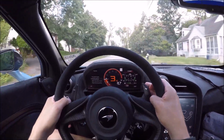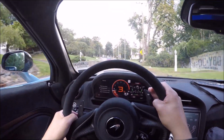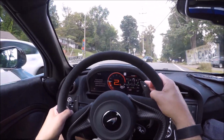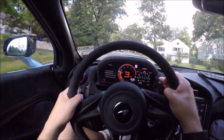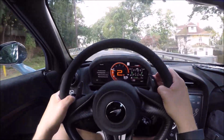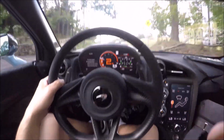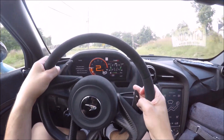Now you do hear a lot of turbo noise, which is pretty cool. With the convertible top up, you can lower the back window to get a lot of sound. As you get into that turbo, this car scares you with the power. Now, there's nothing to be afraid of. McLaren has probably one of the best traction control systems in the business, and you could drive this car with confidence, trust me.